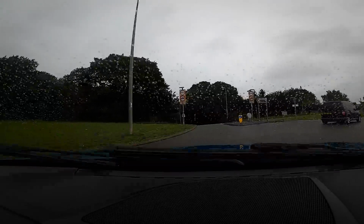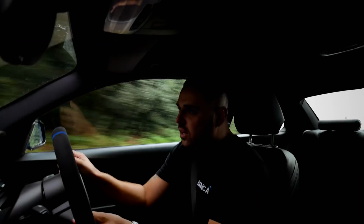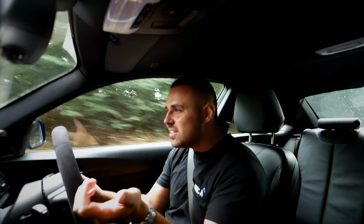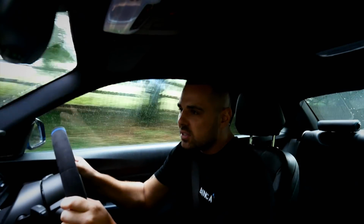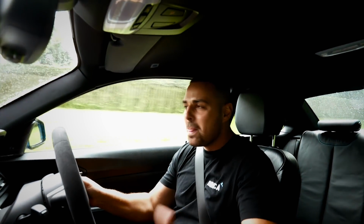Back end, like straight away, we're struggling for traction. Understandably, pops and bangs, but then pops and bangs are going to scare animals off. Sat nav's making a bit of noise. I'm trying to turn that down. Like, you can't keep the pops and bangs at bay, they're just too noisy.